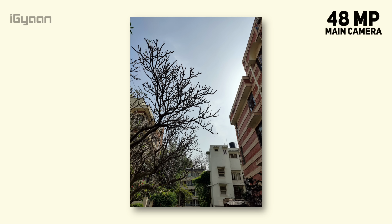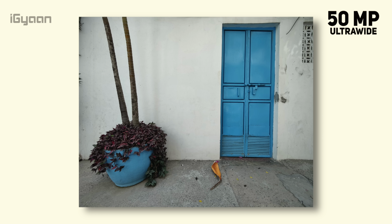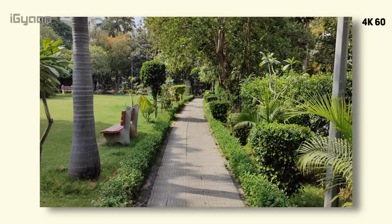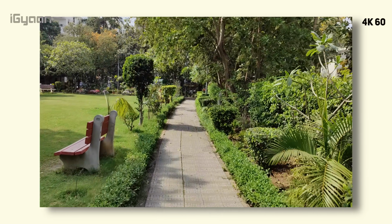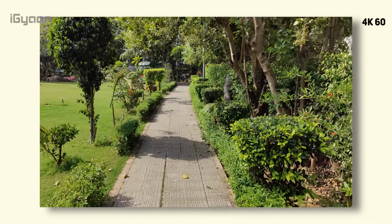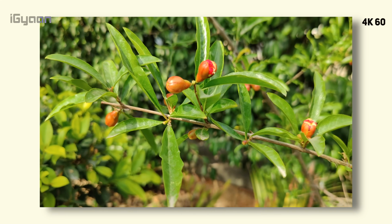The Hasselblad branding on the back doesn't really do much for the camera. The camera does do a good job of clicking pictures, and high dynamic range images are good as well. Video is super stable thanks to electronic image stabilization. However, the main camera does not have optical image stabilization. Despite that, if you do capture video on this, it looks like you're holding a gimbal, and electronic image stabilization works great as long as you have a well-lit environment.